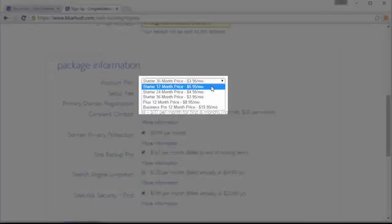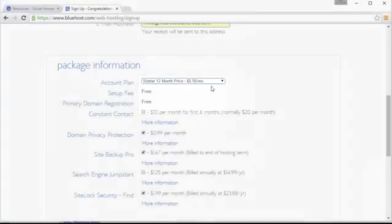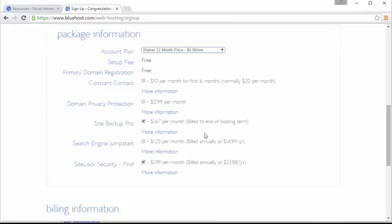I would suggest, most of us are in this business for the long haul, select the 36-month plan because search engines can see how long you've registered that domain for. The further out you have that domain registered for and the longer you consecutively own that domain, those things help your search engine optimization. Now, domain privacy protection, I'm going to uncheck that.